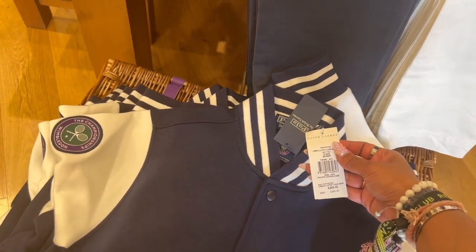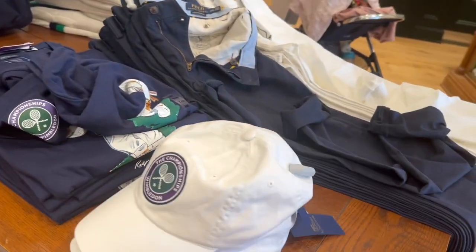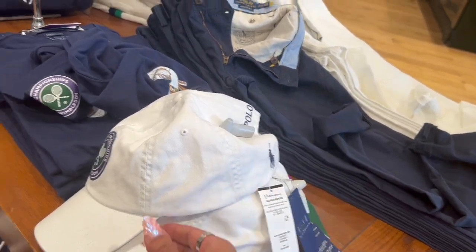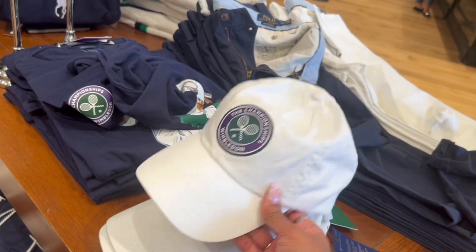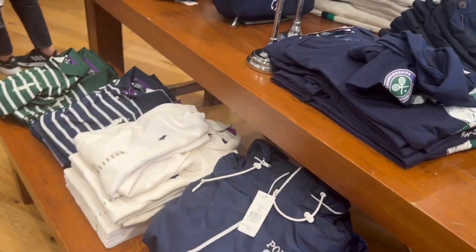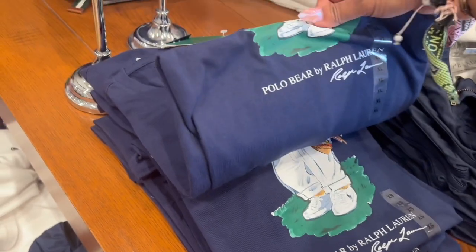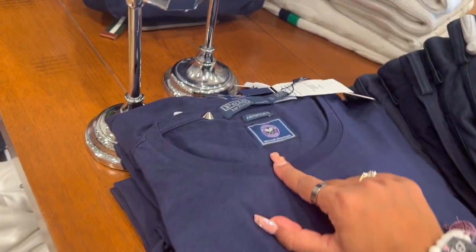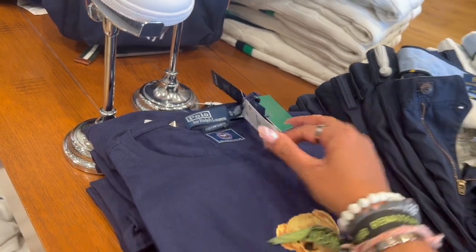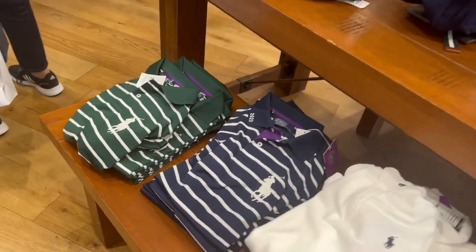This is 265. This all must be full price, actually, because it's brand new. How much are the caps this year? £79 for the iconic Wimbledon cap. And they do this in green, navy and white, as well as purple. Let's have a look at the t-shirts, Ralph Lauren t-shirts. Is this going to say Wimbledon? No, this is not Wimbledon. Yes, it is. Official Outfitters of Wimbledon. How much is this beauty? £99. Have a look. I mean, if you're a fan, as I am, I did buy this last year.